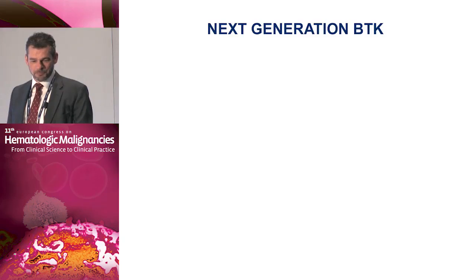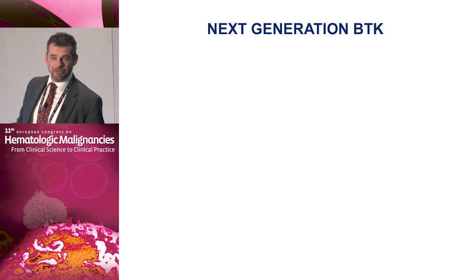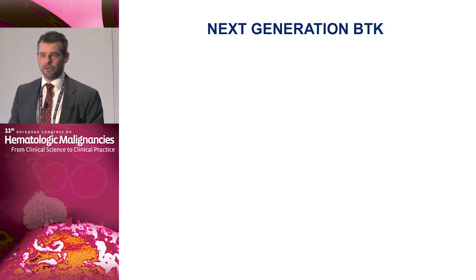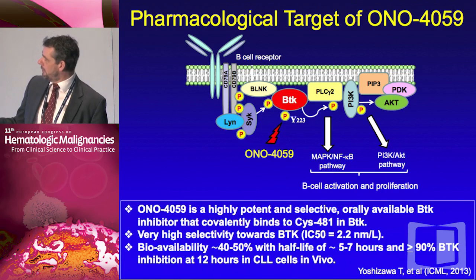Now, there are other BTK inhibitors, and this is a very attractively coloured Japanese BTK inhibitor that Gilles and I were involved with. This is ONO 4059. And that's in the hand of the first patient to receive the drug, who's one of my guys with 17p deleted CLL, who's still on drug 2 years later. It works in exactly the same place as ibrutinib. It targets exactly the same thing.